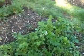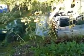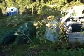Parsnips, had a few parsnips, they're doing really well. Carrots doing really well too. Huge great big dandelion in the middle of them though. Beetroot behind, and the sunflowers are over. I'm just leaving them for the birds really to get the seed from.